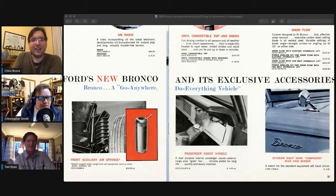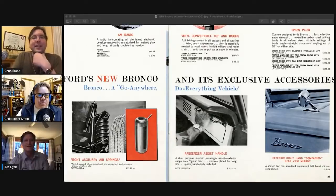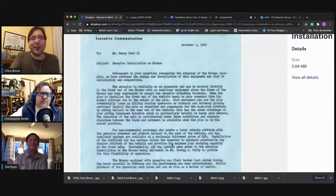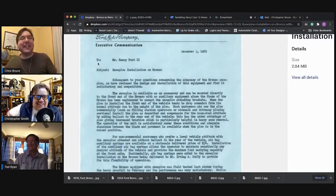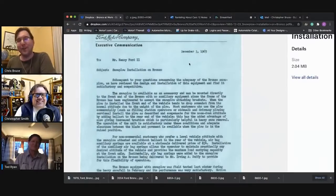It's a fun read. Let me see if I can bring it up here. No, I don't have the original letter, but I do have the letters that you sent us. I will share them in just a moment. There's this whole correspondence between Ford Engineering and Henry Ford II about questions concerning the adequacy of the Bronco snowplow. "We have revised the design and installation of this equipment, and we find it satisfactory and competitive." December 3rd, 1965. So it probably snowed over Thanksgiving.